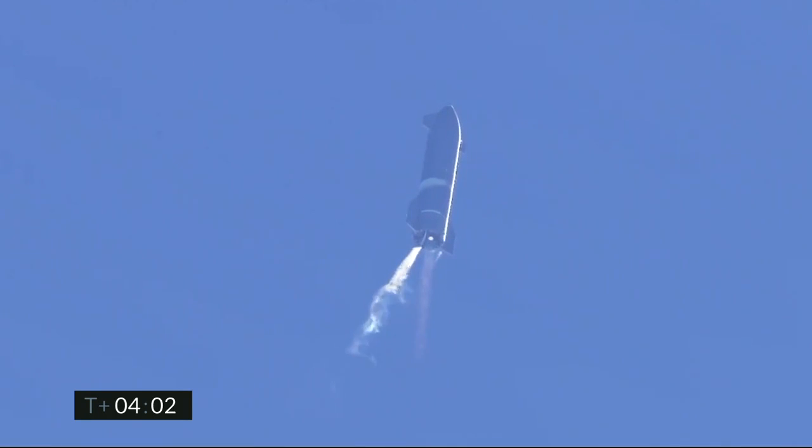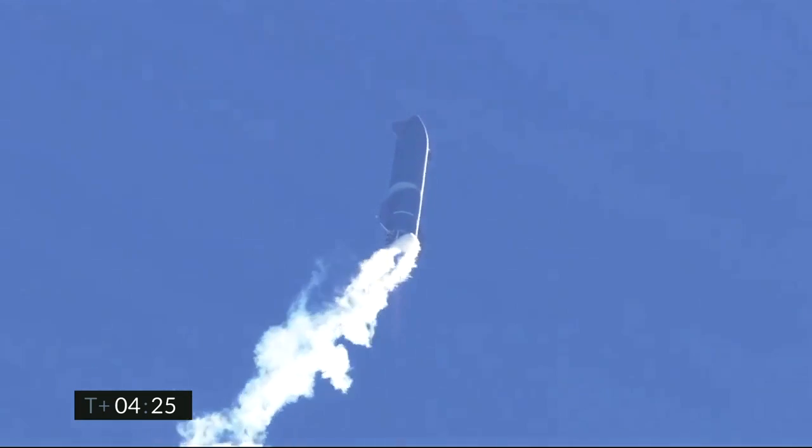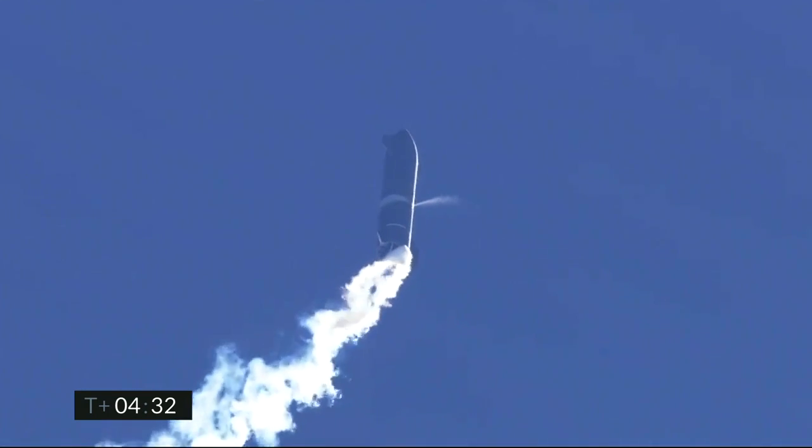T plus 4 minutes. Vehicle is at 10 kilometers. It's at apogee. We're continuing to throttle down engine number 1 to hold altitude. We're preparing for handover on the propellant tank. Four and a half minutes, we are handing off to the LOX tank.